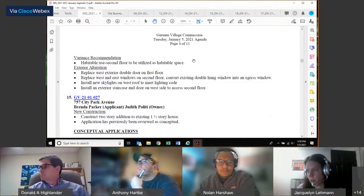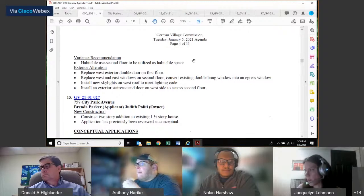The applicant would like to replace the west exterior double door on the first floor, as well as replace the west and east windows on the second floor, then convert an existing double hung window into an egress window. The applicant would also like to install new skylights on the west roof to meet the lighting code, and install an exterior staircase and door on the west side to access the second floor.